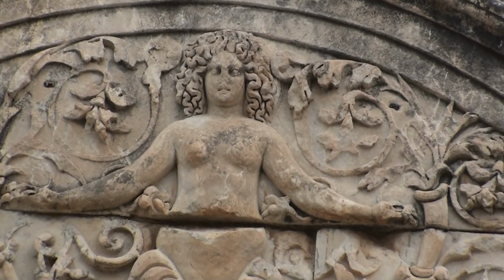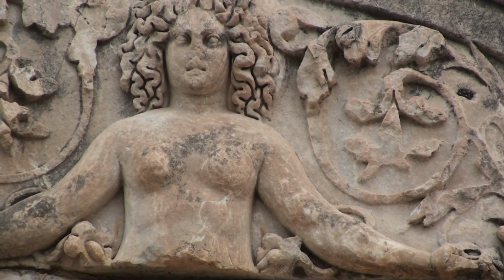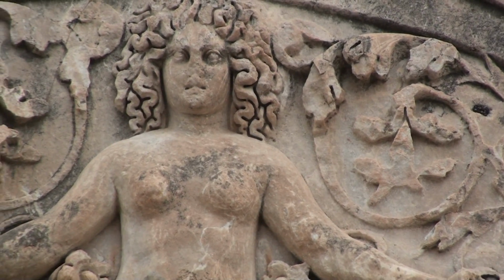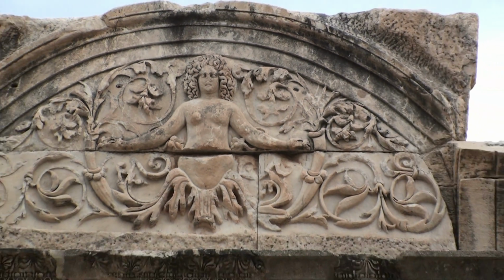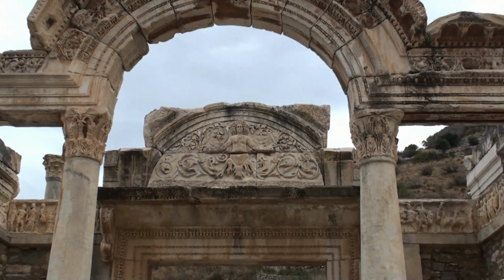Sometimes they say she must be Medusa, but she's not. Medusa is supposed to be only the head with the snake hairs. It has been told she is Medusa, but we are not quite sure about it. She can be Flora. Flora is the goddess of plants, trees and flowers.